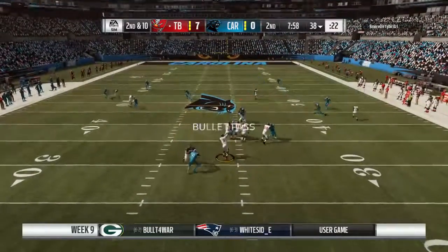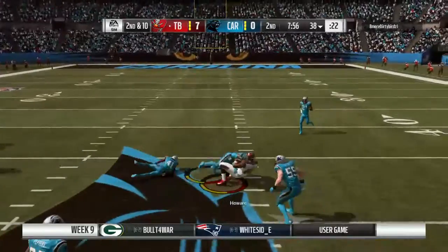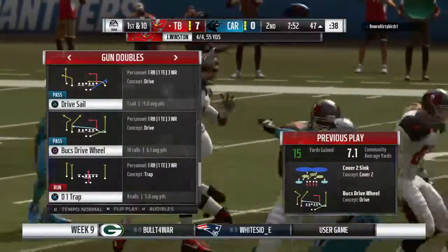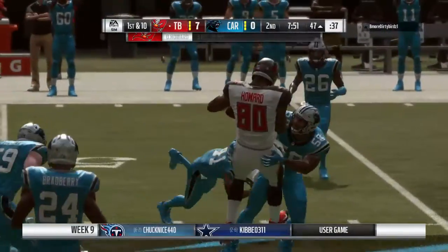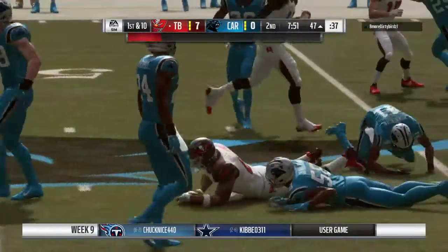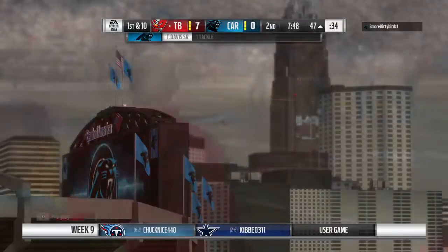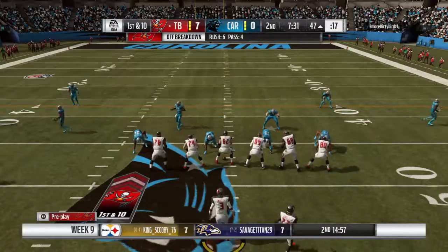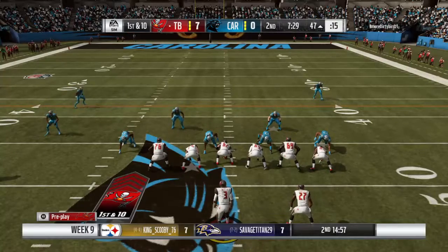From the gun, Winston. He's got his tight end over the middle, O.J. Howard. And he'll be taken down, but not before he works it past the 50. Third catch of this first half for him, and this one is a first down. So from Panther territory now, it's 1st and 10 at the 47.